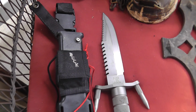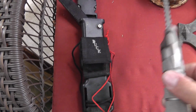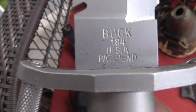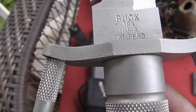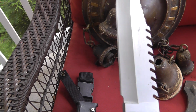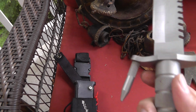Love the buck knife. Wasn't cheap. Paid $120 for this, but it's an early one. It says patent pending. Once they got the patent, it didn't say pending anymore. So it's an early one. Collectors prefer the earlier ones. Just a cool looking knife.